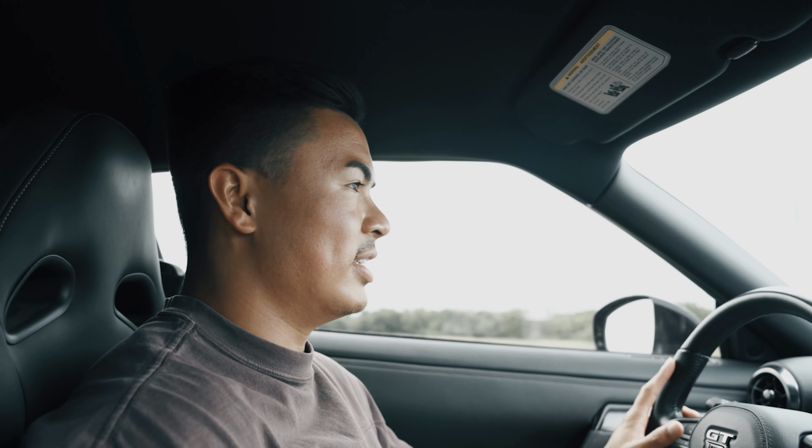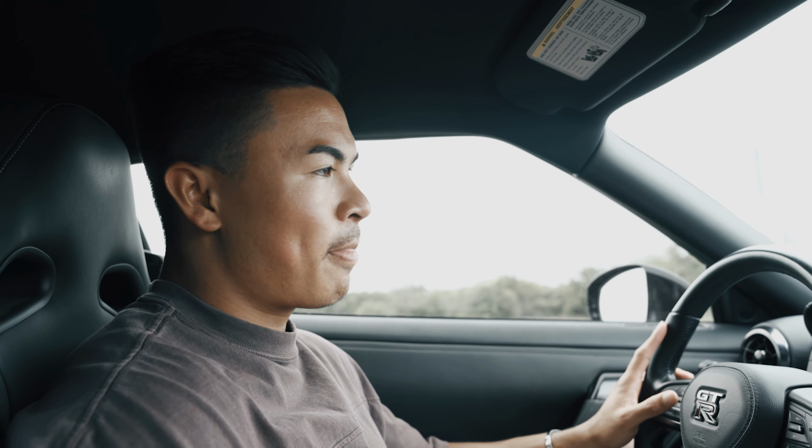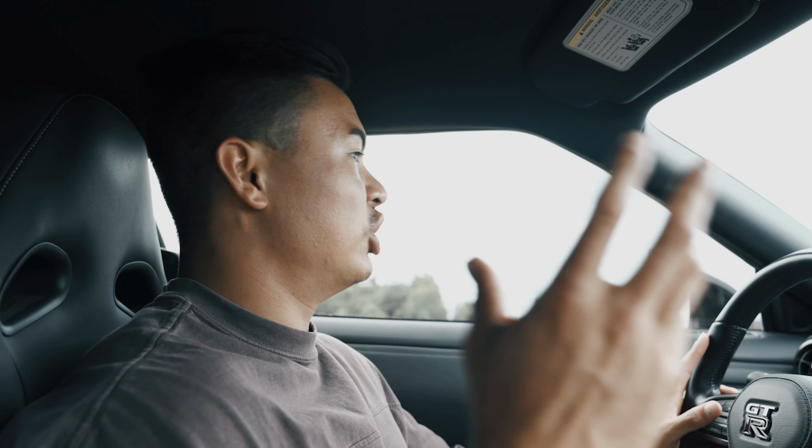Probably can't pick it up through the camera, but it gets really loud, and I'm pretty sure there's Bose subs that are behind me. I'm not sure if those are Bose subs or not, but that definitely enhances the driving experience for me. 10 out of 10. Like I said, this is an amazing daily driver.